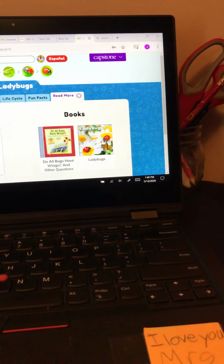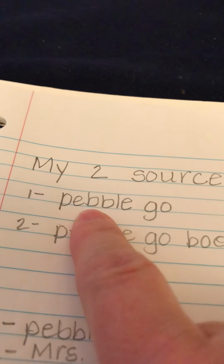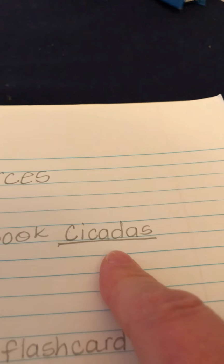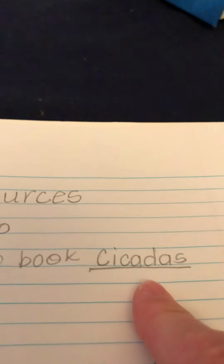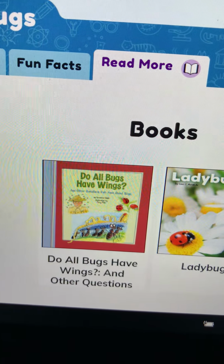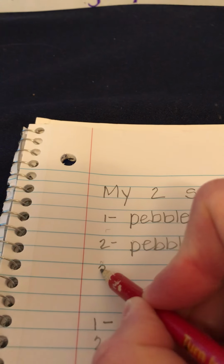So now, today for your assignment, you are going to get a piece of paper. You're going to write my 2 sources. Everyone should do Pebble Go for one of their sources, and then their second one could be a Pebble Go book. And I wrote the name of a book that if I chose cicadas, that would be the name of the book. Remember, if you chose ladybugs, the name of your book is Do All Bugs Have Wings? Or maybe you want to read Ladybugs. Or maybe you want to read both. So you could have 3 sources, and that's even better than 2.